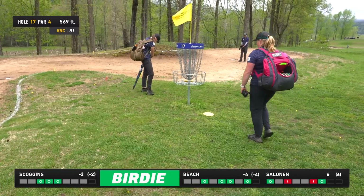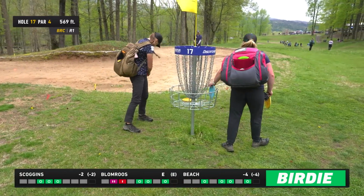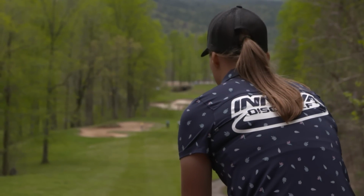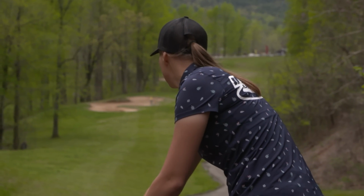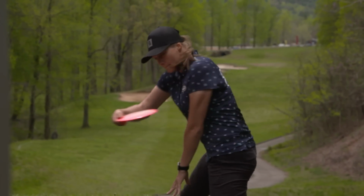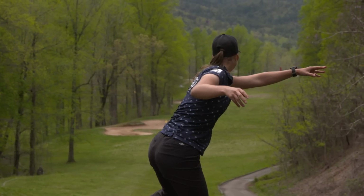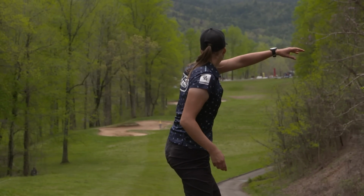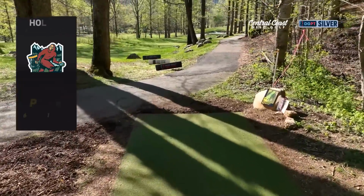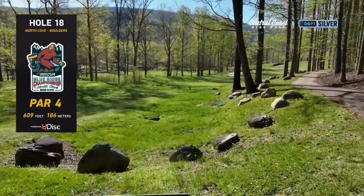Did you attack this one, Ella? No. What are you throwing here? I'm throwing an MD3 just straight down, trying to bite off a good amount of distance and just stay straight, give myself an easy birdie opportunity. This is the kind of hole, I mean, I practiced the go for it play. We'll see if I need to do that on day 3 MA, but that's a really fun hole for sure.